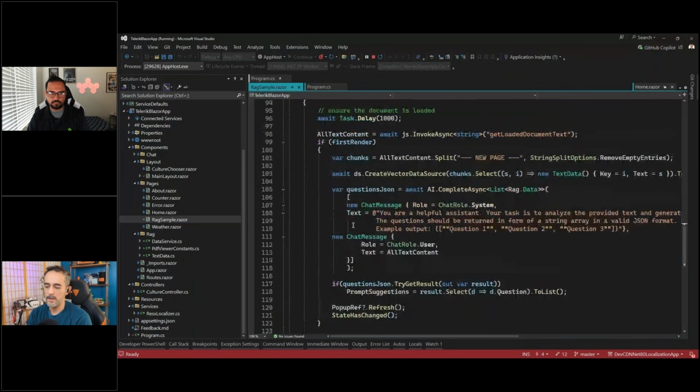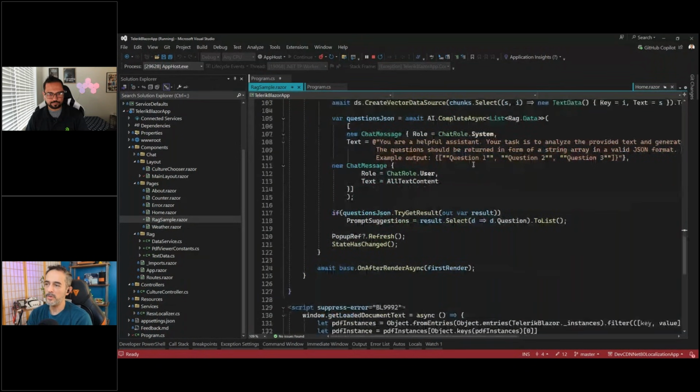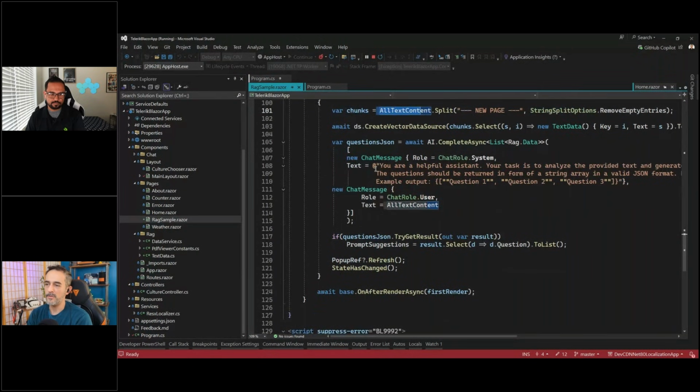You could do this with our document processing libraries. This one's using the data that's being loaded into the component itself directly, so it's pulling it from the data in memory. So it does that with a little bit of JavaScript right there. It pulls in all of that text data, chunks it up, and then passes it off to the AI.